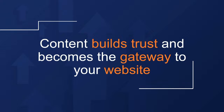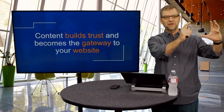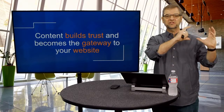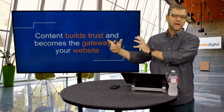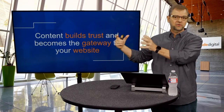Another great thing that content does is it creates a gateway to your website. So this is why content creates traffic. Think about it. If you write a blog, and then you create a LinkedIn post about that blog that says, hey, check out this blog we just wrote, and somebody sees that in their news feed and they actually click on the link, that's going to take them out of LinkedIn onto your website. And so your content becomes a gateway to your website to create traffic.